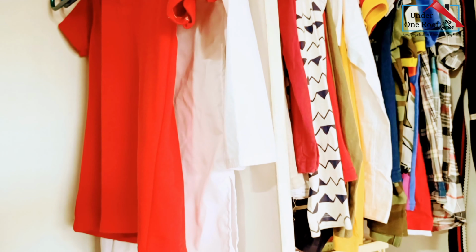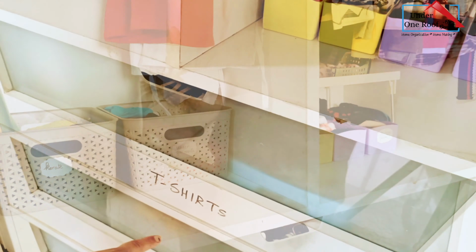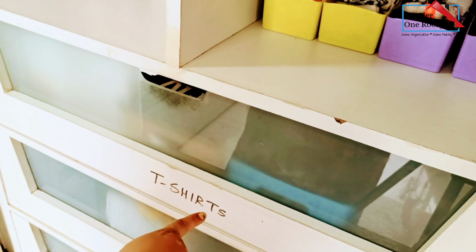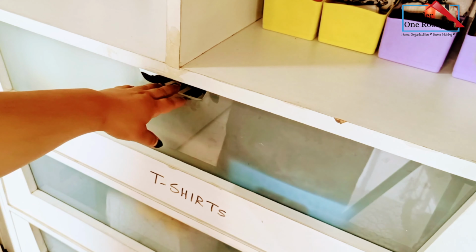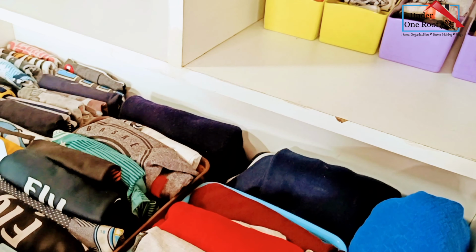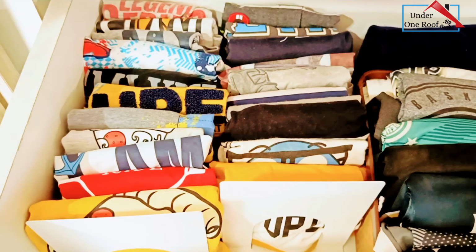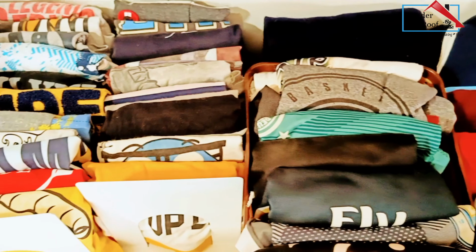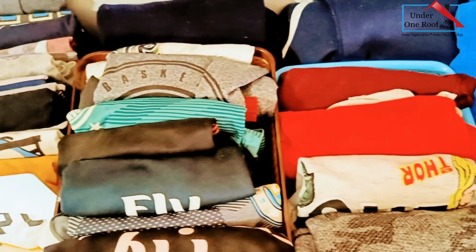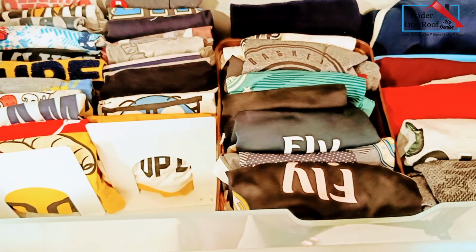So below the hanging area we have made 3 drawers. In the first drawer I have labeled it as t-shirts. I have placed all short-sleeve t-shirts in there along with a few jerseys and sweaters. I prefer using the file system method rather than stacking clothes, because with kids if you stack them, it's going to be messed up within a week of organizing them.